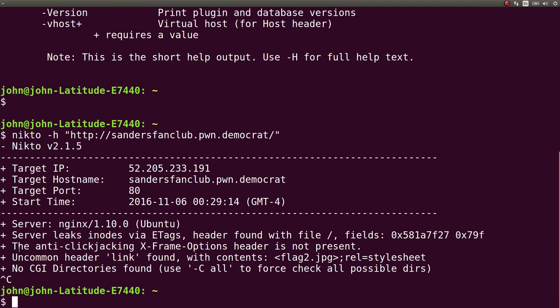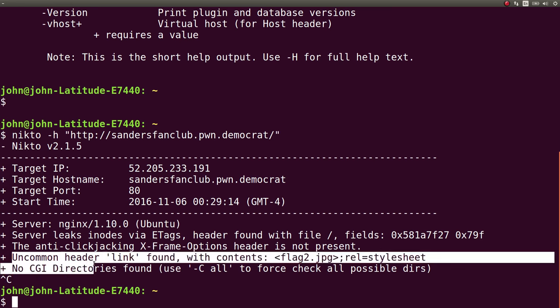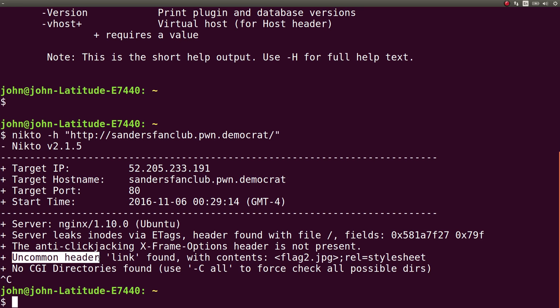The anti-clickjacking X-Frame-Options header is not present. But I actually literally just read the wrong line. I meant to be rereading this one. The uncommon header link is found with contents flag2.jpg, rel equals stylesheet. So that's interesting. That was weird, obviously, since it displays this uncommon header. And admittedly, I didn't really know what to think of that or what to do with it.